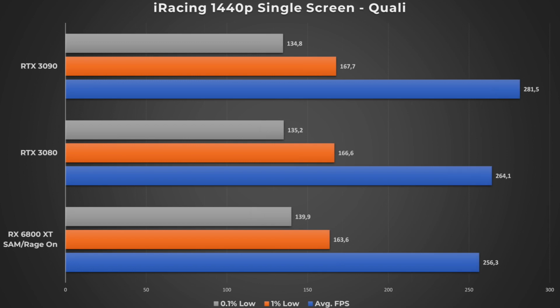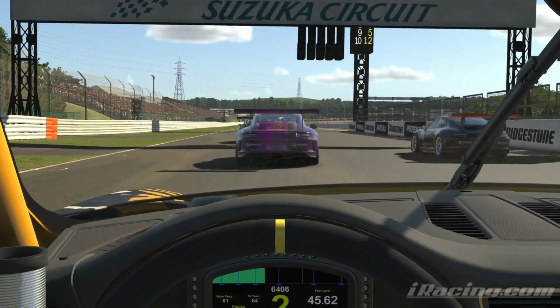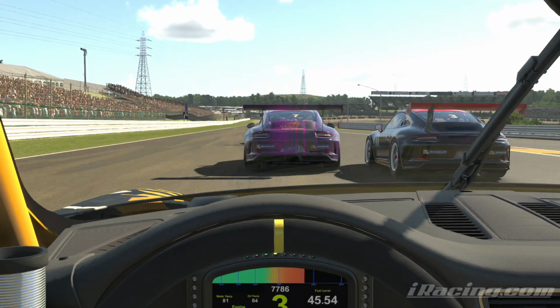Again, the quali lab, 6800 XT and the 3080 are fairly close to each other, and I mean the 3080 is like more than twice the price, so kind of an unfair comparison, but it's slightly faster. But since most of the time we don't really have this scenario, I also made a benchmark at the start. So this is a Porsche Cup race, standing start at Suzuka.